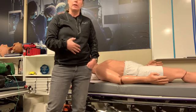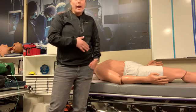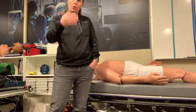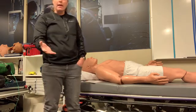So if your patient is having trouble breathing, and the fact that it's fast and shallow, and or they're not having good capillary refill, meaning it's taking more than 2 seconds, they are going into shock.